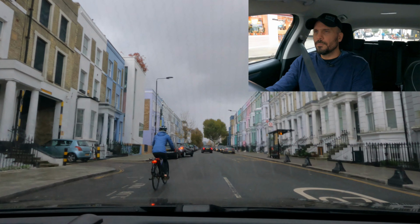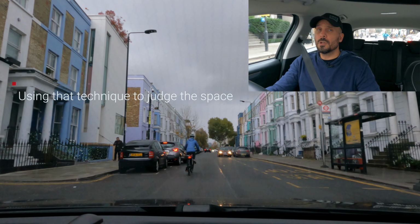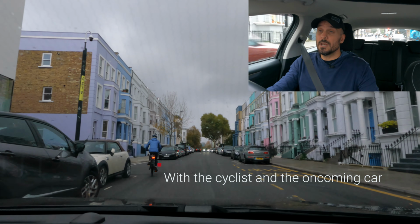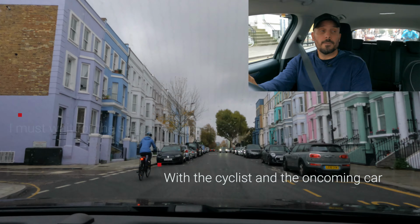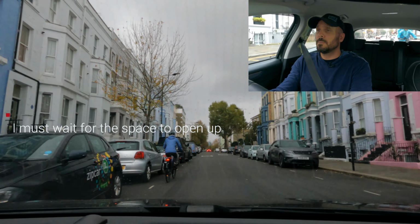I've got a cyclist in front of me, I've got a car doing I don't know what, I've got an oncoming car, and my priority really is this cyclist. I've got another oncoming car, it's too tight. This is a situation where you really should be waiting.